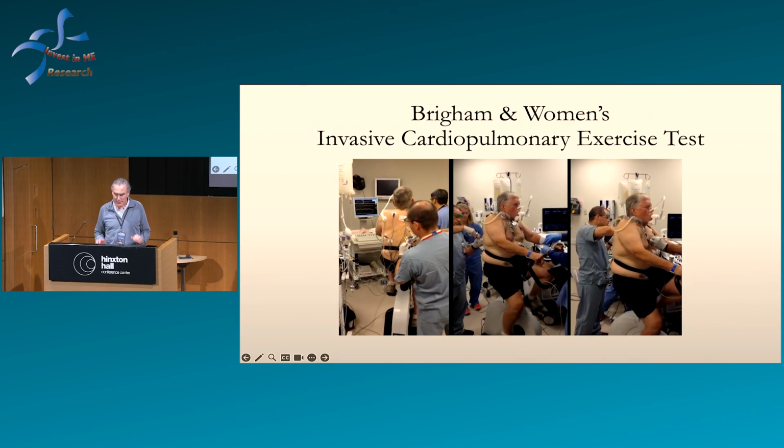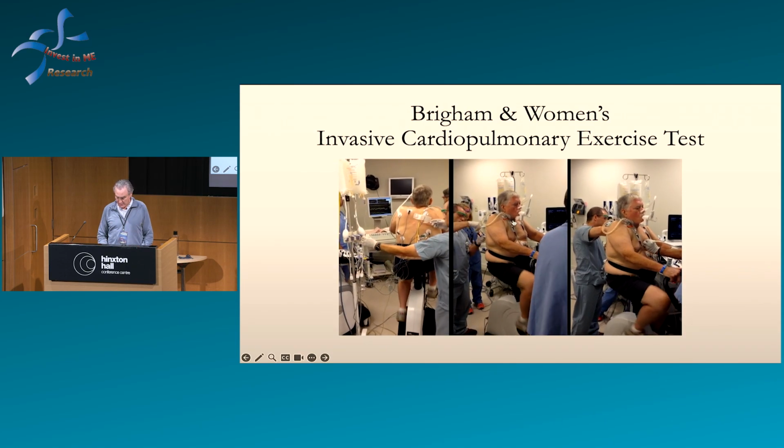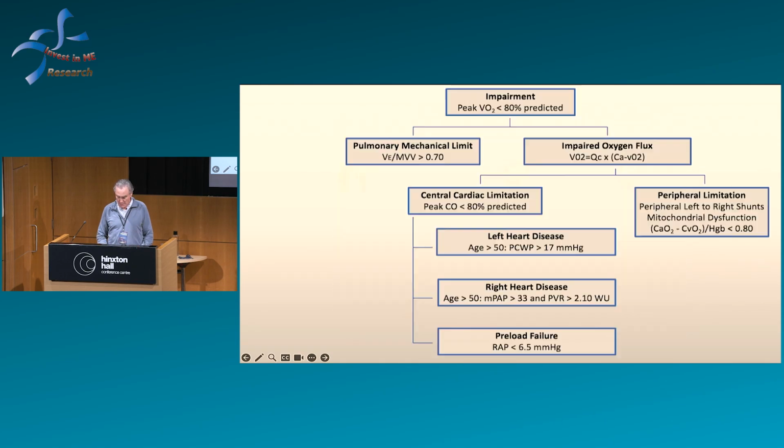And I'll tell you, without the catheters, we're really groping in the dark to a large degree. This is a simplified version of our diagnostic algorithm derived from both the non-invasive variables and the invasive variables from the two catheters. And just to highlight a couple of them, there's the time-honored assessment of aerobic capacity, which is the VO2 peak, or the maximum oxygen uptake at the end of incremental cycling in our case. We like stationary cycles because we don't like patients falling off of treadmills with catheters in them.